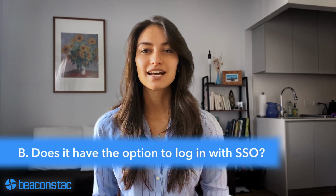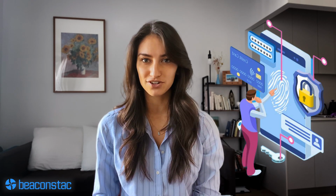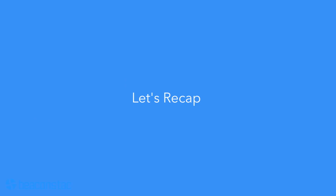B. Does it have the option to log in with SSO? If you are an enterprise, you require an end-to-end safety feature when you create and edit QR codes for your campaigns, especially if you're dealing with high volumes of transactions that cannot be disclosed to everyone. Having the option to log in with SSO restricts logins by setting permissions to a few trusted employees. This promotes an added layer of security as it wards off unknown users from logging in.